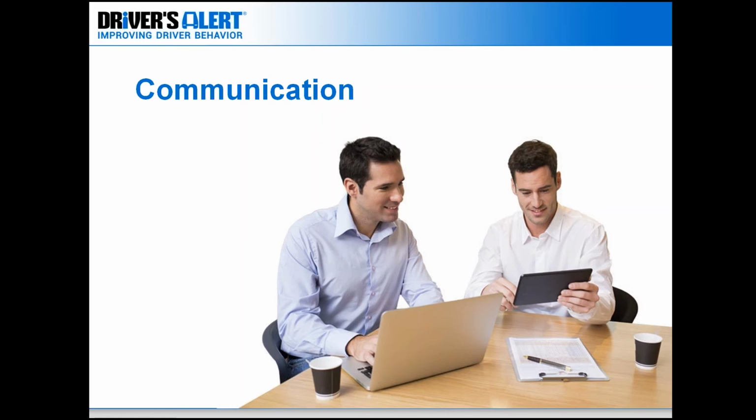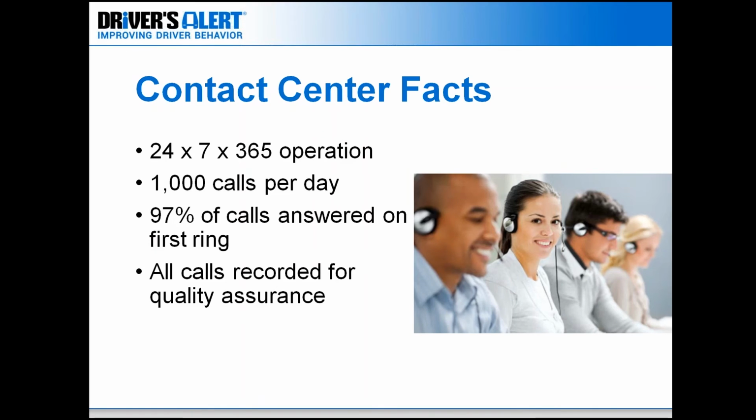Our clients that have taken this approach, have those open lines of communication, and get drivers to take ownership of their actions, in turn create the type of environment that you want to achieve. Now let's talk a little bit about the anatomy of a call itself.